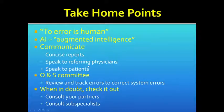It's important to communicate. Speak to your referring physicians when something doesn't make sense or when you don't have accurate history. And speak to your patients. I'm on FaceTime on my iPhone with at least 3 or 4 patients every day, especially films coming in from outside providers, patients outside the health system, clinicians outside the health system that have referred their patients to Penn for imaging. I have no problem picking up the phone to call the patient to get a history, and they are very, very appreciative of it.